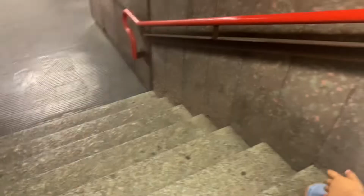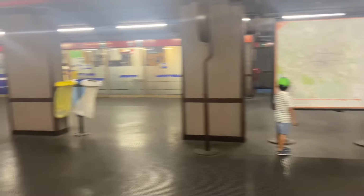Another staircase. Slowly. Pagod ka na agad, Allison. Kuya. Hindi yung trash can. Andiyo, no?